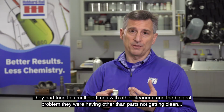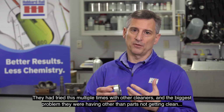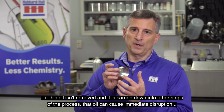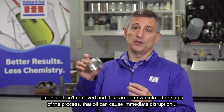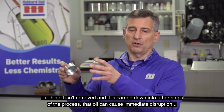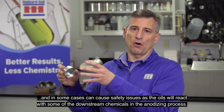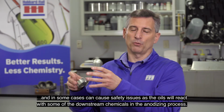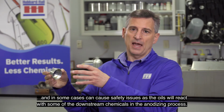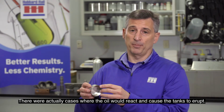They had tried this multiple times with other cleaners, and the biggest problem they were having, other than parts not getting clean, is that if this oil isn't removed and it is carried down into other steps of the process, that oil can cause immediate disruption, and in some cases can cause safety issues, as the oils will react with some of the downstream chemicals in the anodizing process. And there were actually cases where the oil would react and cause the tanks to erupt.